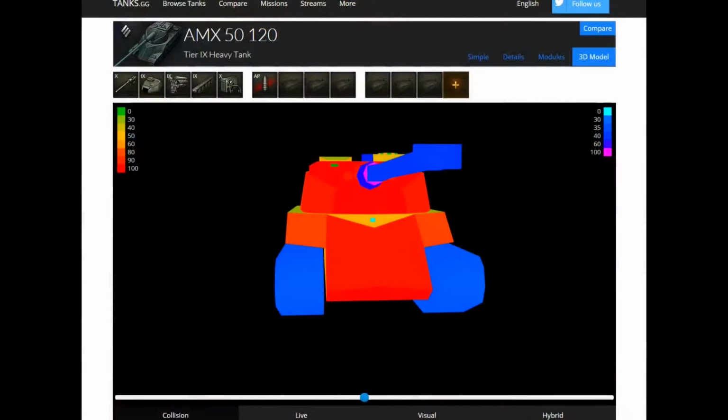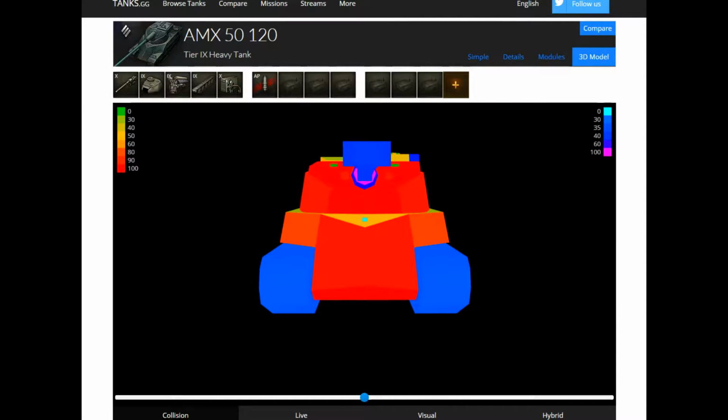So here we are in Tanks GG with the AMX 5120 and the armor layout. Now on the left we have normal armor values, and on the right we have spaced armor values. So from the front, the whole armor is 100mm base thickness. It does have some angling, like the IS-3's frontal beak, as it were.